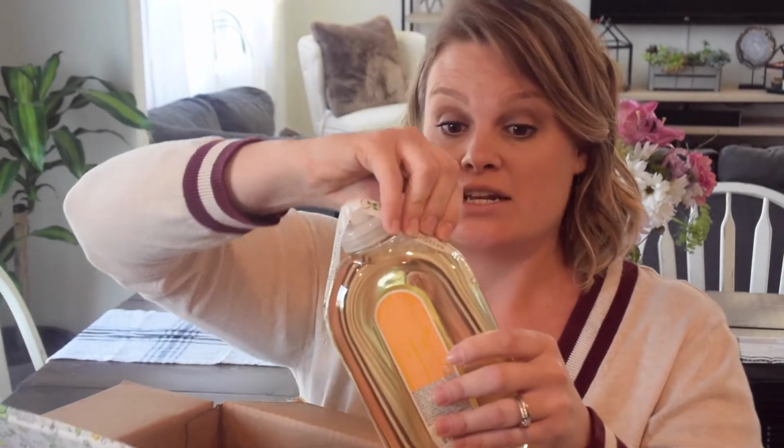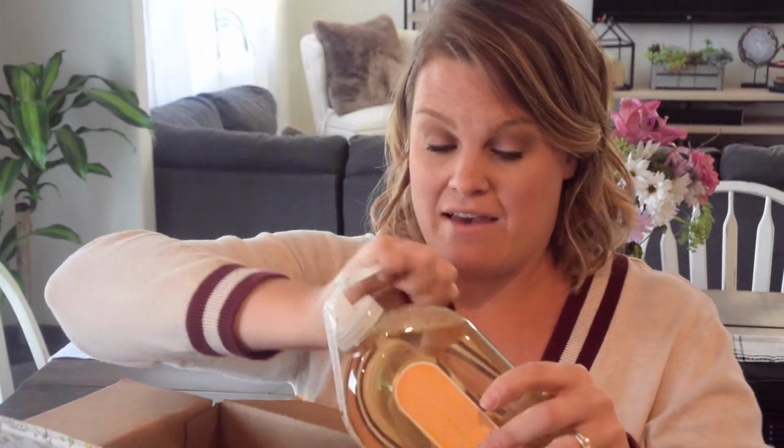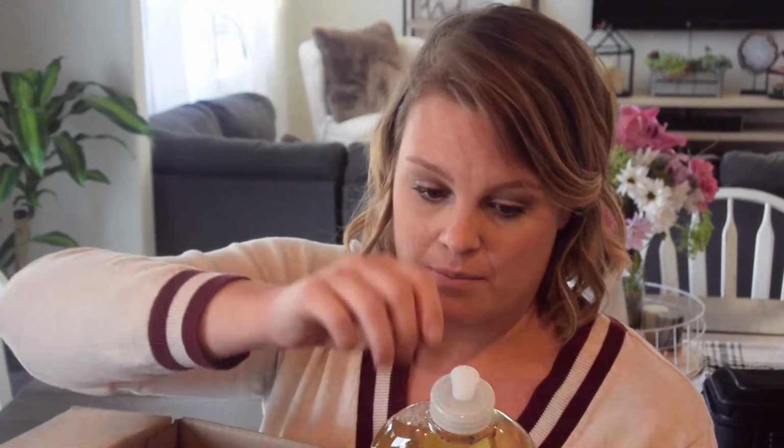And this next one is another Squirt Mop scent that I have not tried before. Didn't even know they existed. And these are for not wood floors. Definitely make sure you read it before you use it to make sure that, oh my gosh. That is the most amazing smell ever.